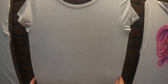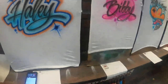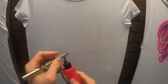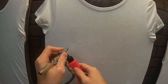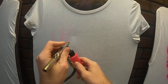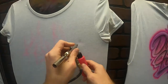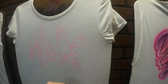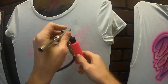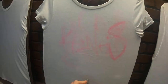This might be the last one. I think I can get both. My battery is starting to run out. K-I-N-A-S. That's a dollar sign, but it's S. K-I-N-A-S. Front of the shirt, yes. This will be the most fun one of the day. I'm going to do a different S. Not really. And a heart down here.